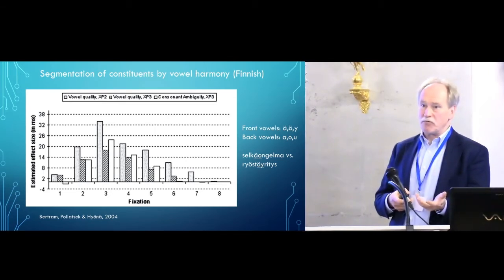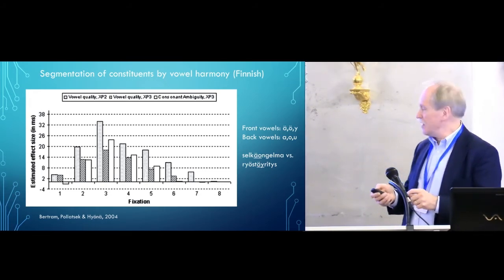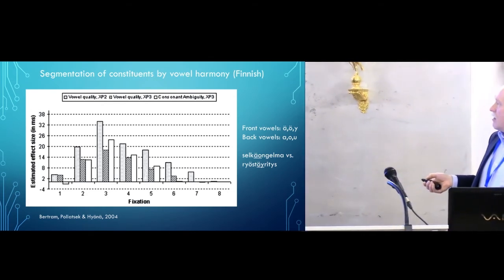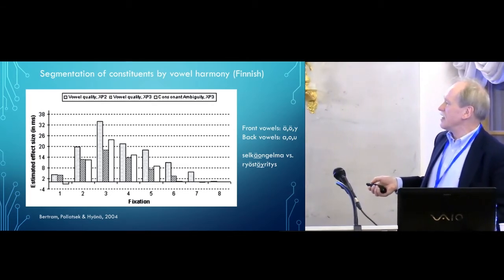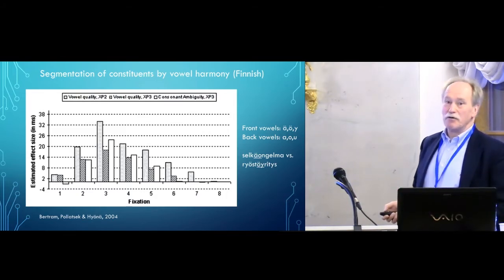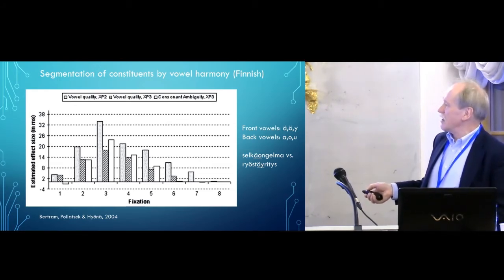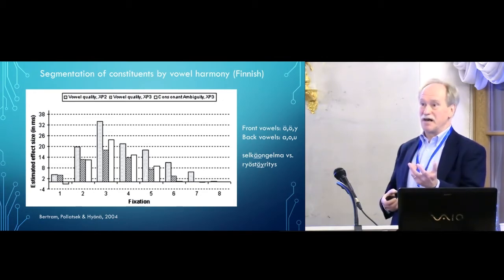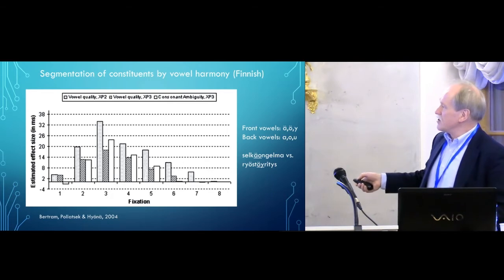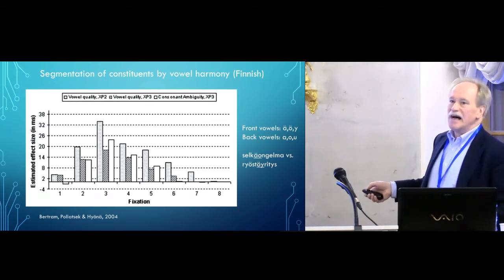But if you have a compound word that consists of two lexemes, then there might be disharmony or harmony across the boundary. For example, here you have selkäongelma, that's a back problem, and here's the morphemic boundary. You see that there's a front vowel and a back vowel at the boundary, whereas ryöstöyritys is a robbery attempt, and the boundary here between ö and y is harmonious. So the disharmony shows very clearly where the boundary is, but here it's more obscured. And that's exactly what we find.